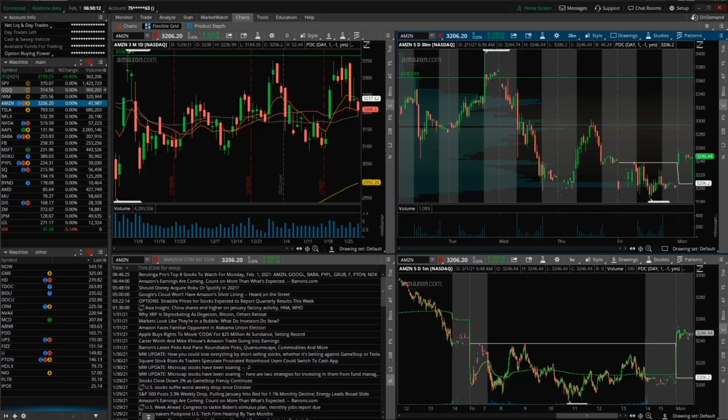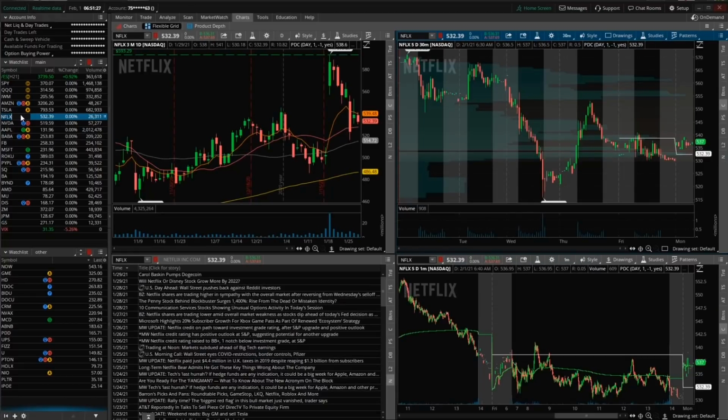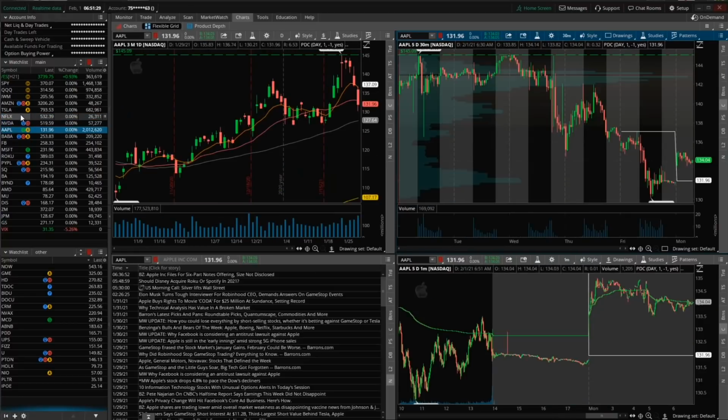So Amazon's in a bit of a range. It is gapping up today, and it is above the 9 EMA. So if it can hold that, maybe it gets going again. It does have earnings around the corner, so we'll see. Looking at Tesla, gapping up into some resistance right around 820. Netflix looks a little ugly. And same thing with a lot of these other names, right?